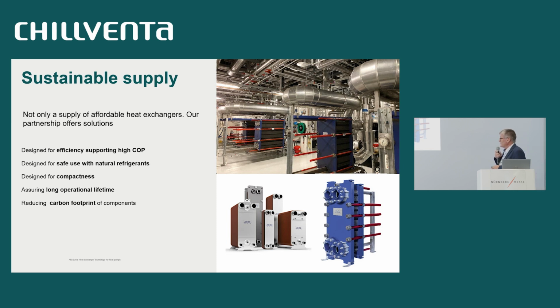Over time, depending on the installation, you need to have a good operation. If it is seawater, for example, it needs to be cleaned or at least treated. And Alfa Laval can also supply auxiliary equipment to assure that we have good uptime. And the plate heat exchanger itself has such a high turbulence flow that it's also self-cleaning. Wall shear stress is high.